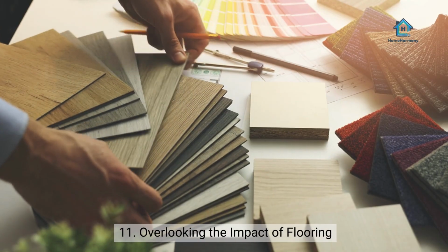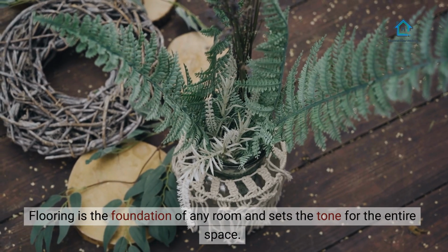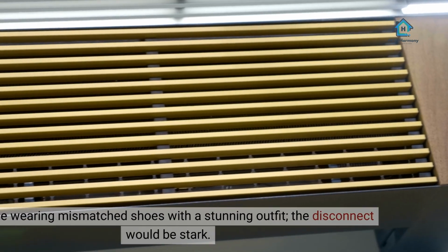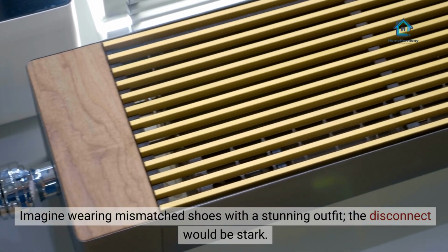11. Overlooking the impact of flooring. Flooring is the foundation of any room and sets the tone for the entire space. Imagine wearing mismatched shoes with a stunning outfit. The disconnect would be stark.